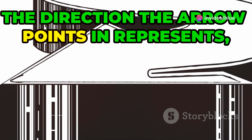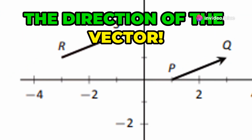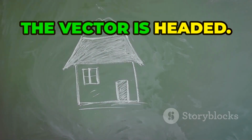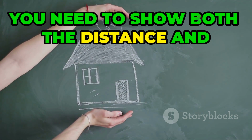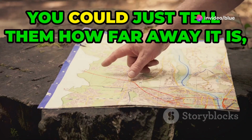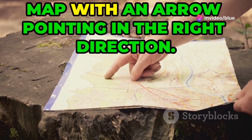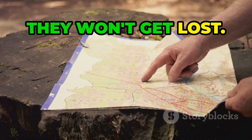The direction the arrow points in represents, you guessed it, the direction of the vector. This is crucial for understanding where the vector is headed. It's like drawing a map to your friend's house. You need to show both the distance and the direction. You could just tell them how far away it is, but it's much more helpful to draw them a map with an arrow pointing in the right direction. This way, they won't get lost.